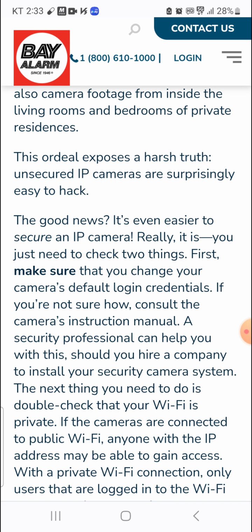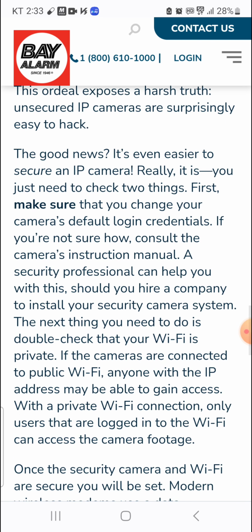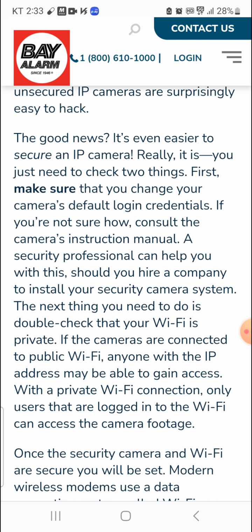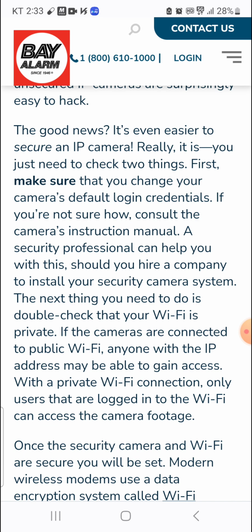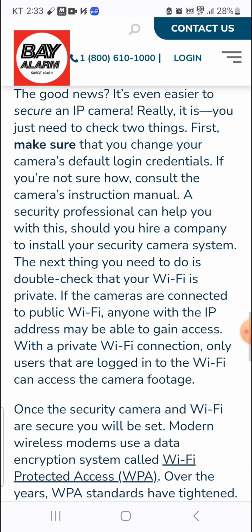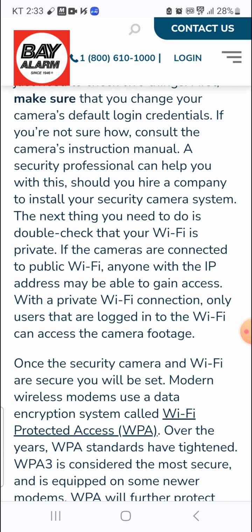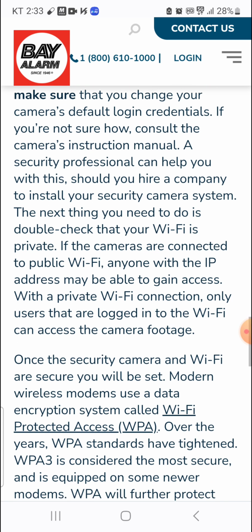This ordeal exposes a harsh truth. Unsecured IP cameras are surprisingly easy to hack. The good news, it's even easier to secure an IP camera. Really, it is. You just need to check 2 things. First, make sure that you change your camera's default login credentials. If you are not sure how, consult the camera's instruction manual. A security professional can help you with this.